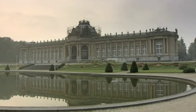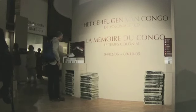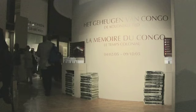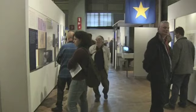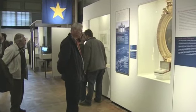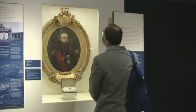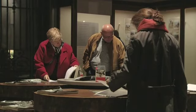In 2005, the Africa Museum staged an exhibition called Memories of Congo. It was a way of addressing Belgium's colonial history. The colonial past of Congo is very rich and very broad. So you have to make a lot of decisions, what will you show and what will you not show. It's a historical exhibit, so that's never very easy.